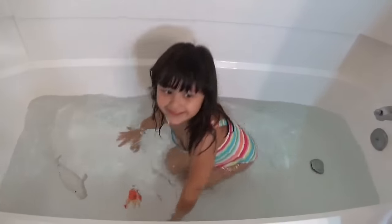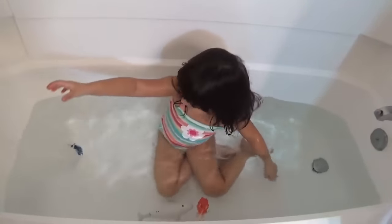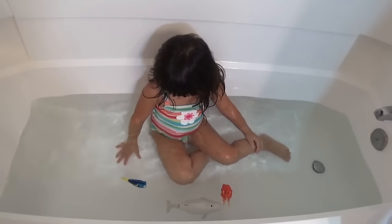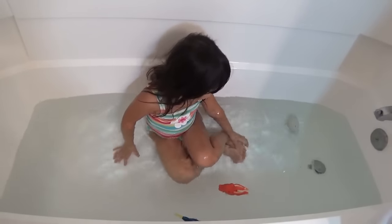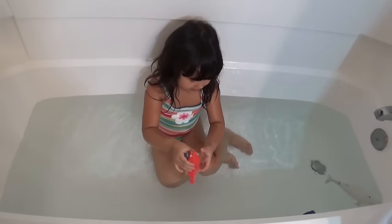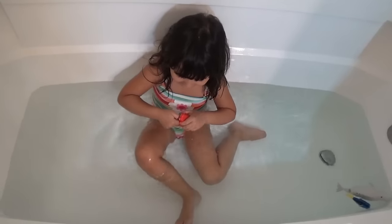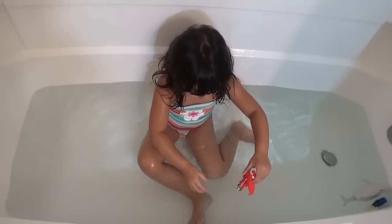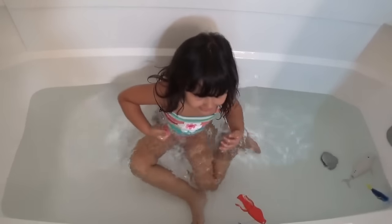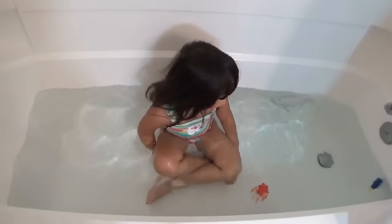Okay, who's first? Let's put Dory. Go Dory, go Dory. I put Dory. Look if she activates herself. Just put her, don't start her. Yeah, Dory activated herself. Look, she's swimming. Wow. I can see her. She's right there. They went all to the corner. Is that cool? This is so cool. You like it? I like it.